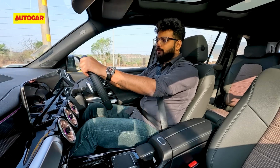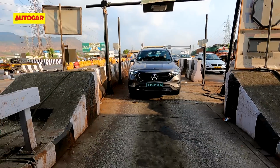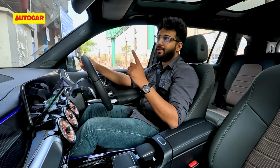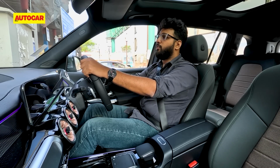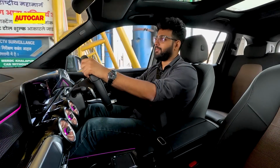Alright, so 1 hour 43 minutes later to be specific, we are at the first toll, the Khalapur toll on the expressway. However, the bigger problem now is the uphill climb, and that is going to notoriously destroy the range. We'll find out after the ghat ends exactly how much has been taken up.